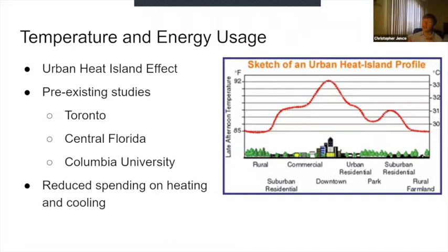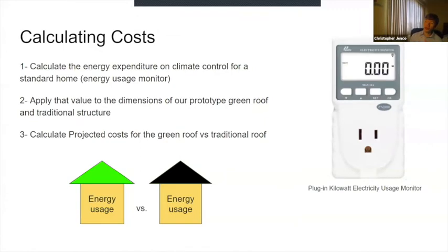My calculation here on this slide was based off of the amount of coal it would take to produce a given amount of electricity. So this calculation was more focused on the carbon footprint of a green roofed building versus one that's conventionally roofed. This one here is about how much it would cost in dollars to heat or cool any given building. So this is more of an economic standpoint than the other one was. Got you. That makes sense.